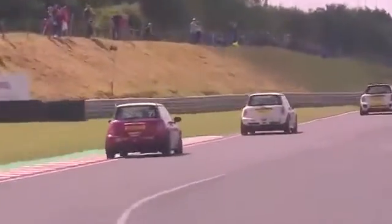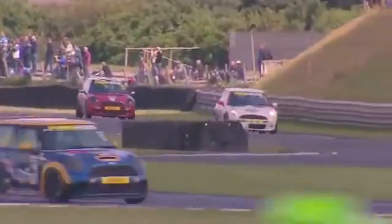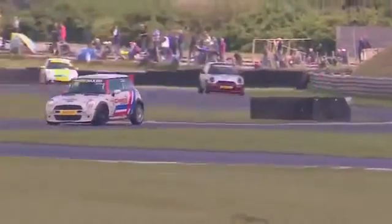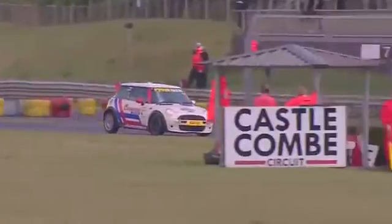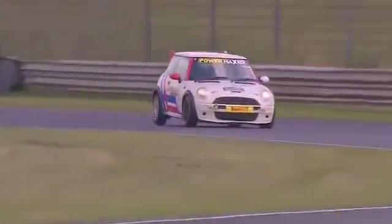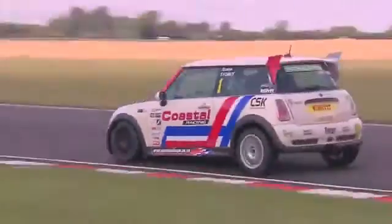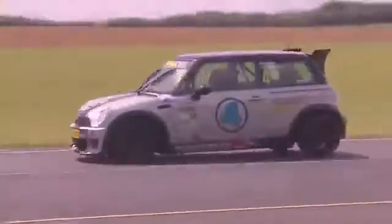And you can see on this section of the circuit there is still a narrow dry line. It's still a little bit damp if you move away from it through the S's. These chicanes were added to the Castle Combe circuit in time for the 2000 season. I mentioned the challenge before, they then have the very quick sprint on towards the imposing Tower corner.